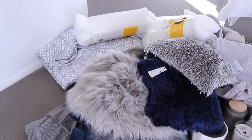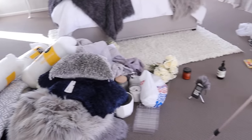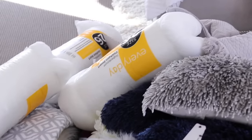I just quickly wanted to show you guys the aftermath of filming that haul. Look at my bedroom. There's stuff everywhere. I wonder if Brandon would like to clean this up with me. I'm gonna go ask him. Love you guys.